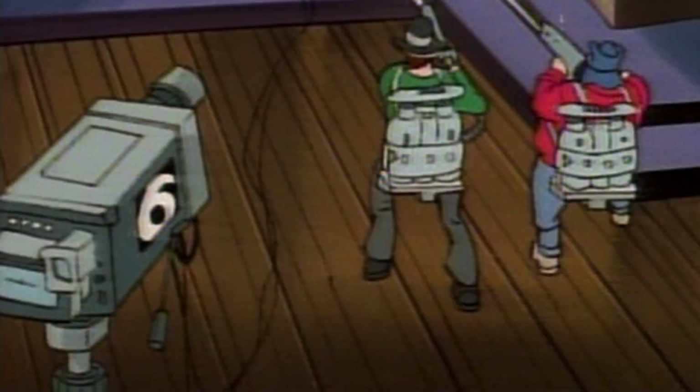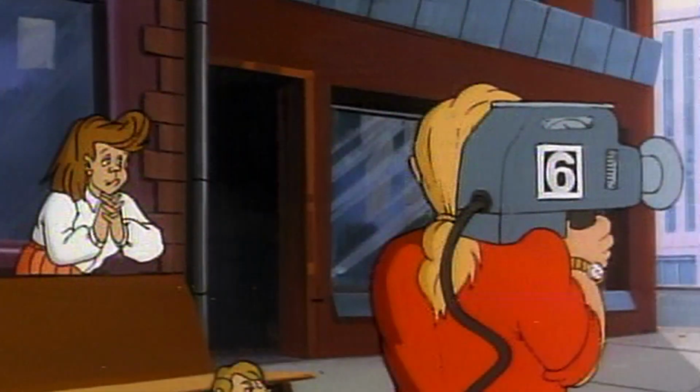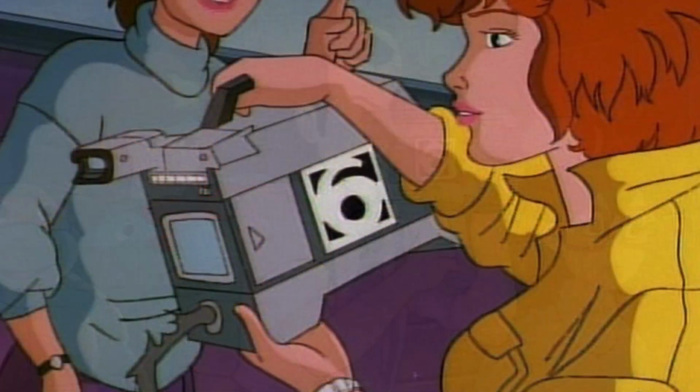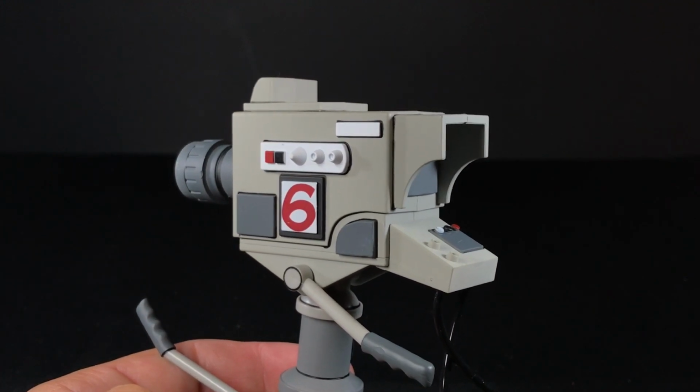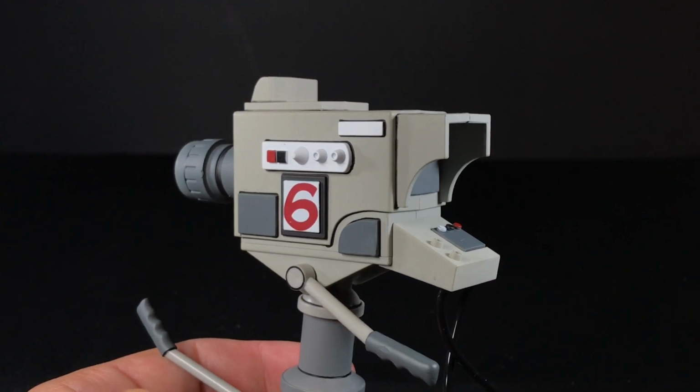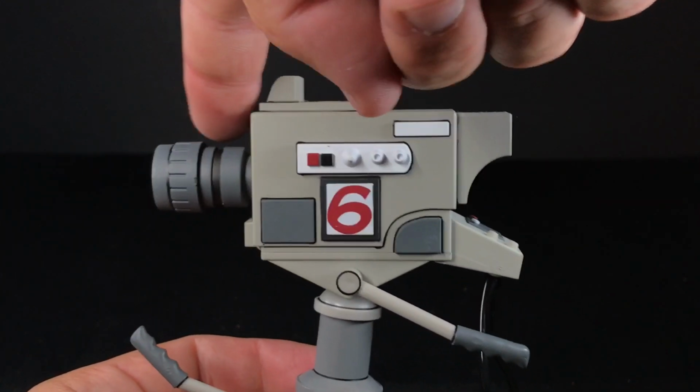Even with the street handheld cameras, you'd have some weird one-off cameras, but they mostly use the same design starting at season 3 and up. So, I'm a little unsure about this one. Have I missed this specific design somewhere? Or is it just a mix of different cameras from what I have in my reference folder?